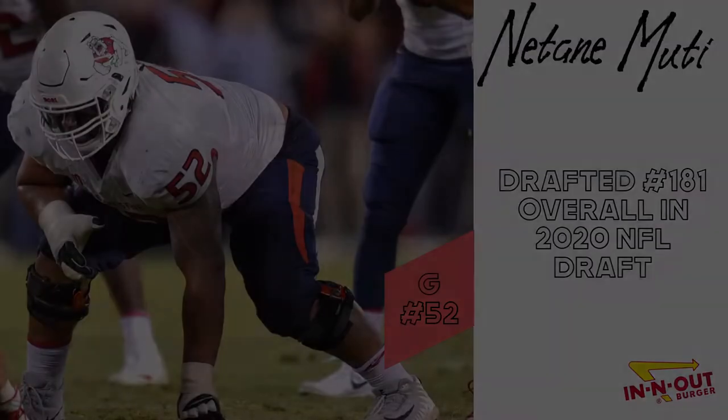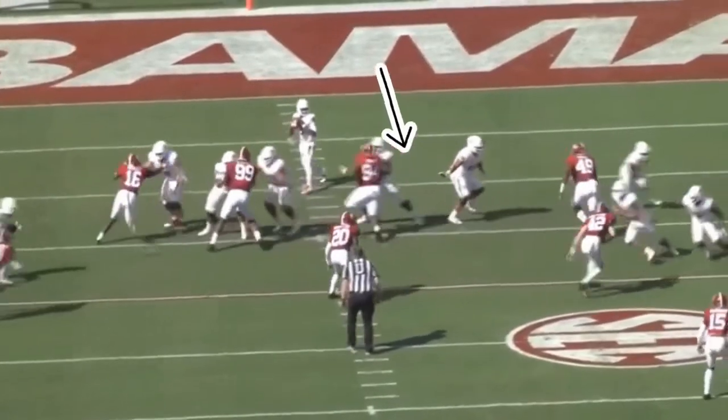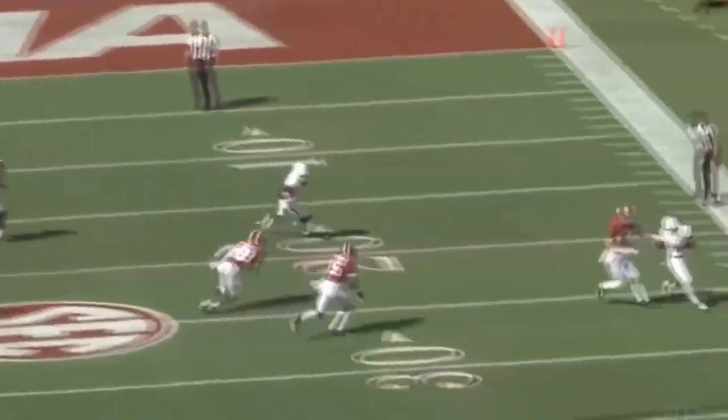Moving on to round 6, the Broncos selected Netane Muti, guard out of Fresno State. Great pick. I really, really like this pick. Netane Muti fell in the draft because of his injury concerns. He does have really serious injury concerns that have kept him out for multiple seasons during college. But this guy has incredible upside. He has the ability to become one of the best interior linemen in this class. He has incredible upper body strength. You saw that by his combine bench press performance.